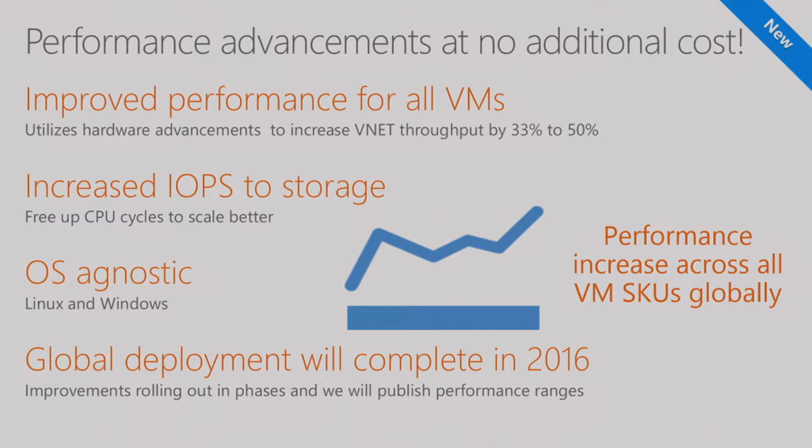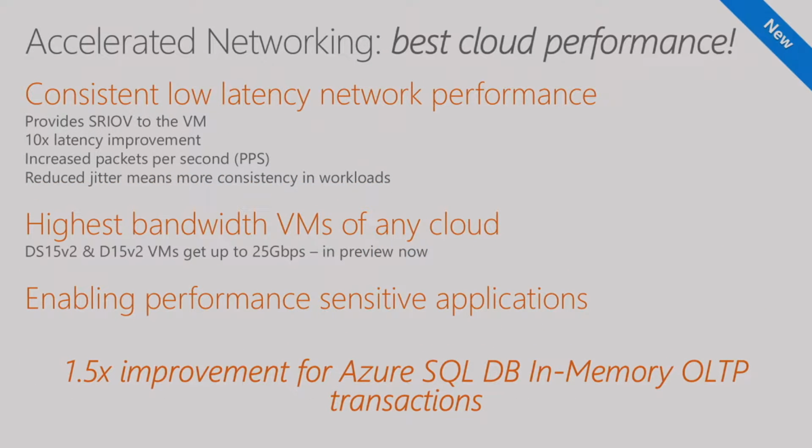And again, guys, this is being done across the board, no additional cost. You'll see it light up in the coming weeks, and by the end of the calendar year, the whole network will be upgraded. In addition, we're proud to announce accelerated networking. This is without a doubt the best cloud performance on the face of the earth as we speak in any public cloud provider out there.